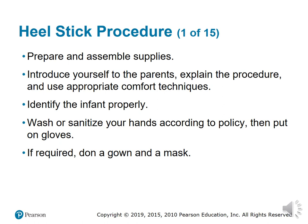Always prepare and assemble all equipment that is needed before you stick the baby, please. Make sure you always remember the first laws of phlebotomy. Introduce yourself to the parent, explain what you're doing, and use appropriate comfort techniques on the baby. Make sure you have the right baby. Identify the baby. Always wash and sanitize your hands according to policy. Then put on your gloves, and if you have to don a gown, put that on.